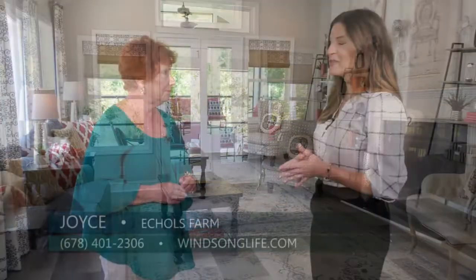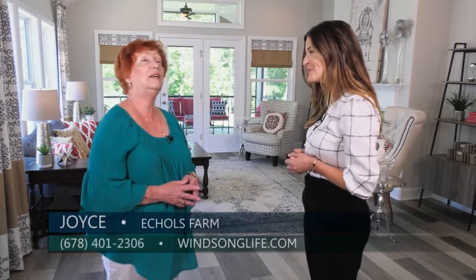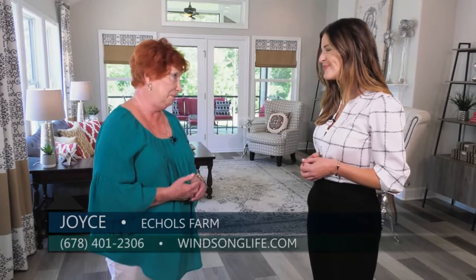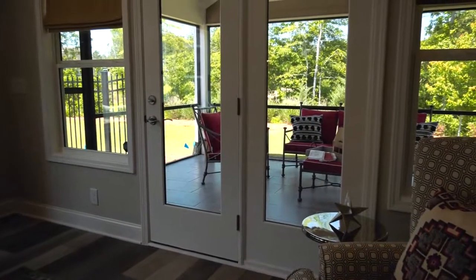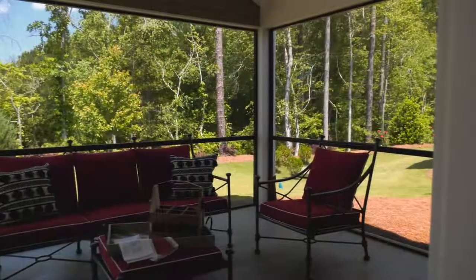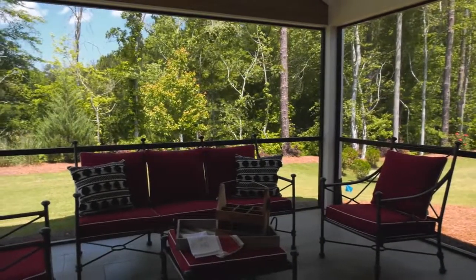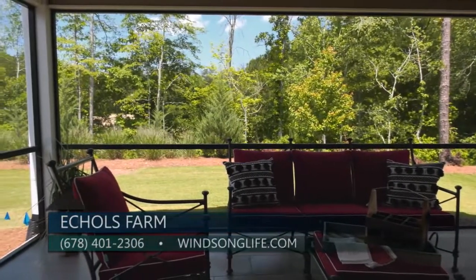And I understand one of your very favorite spots in the home is actually the screened porch. Oh my goodness, yes. The screened porch for these wonderful months when we can use it, which is the majority of the time, opens up at my house at 6:30 and closes around 10:30. It is where I have coffee, dinner. It's rest time because outside of our porch, we can have beautiful views.